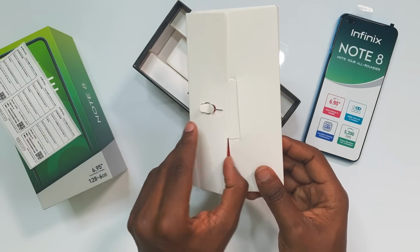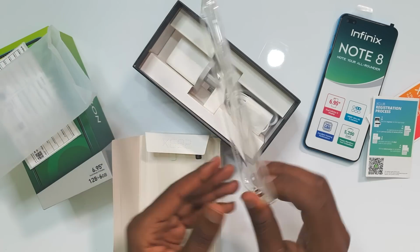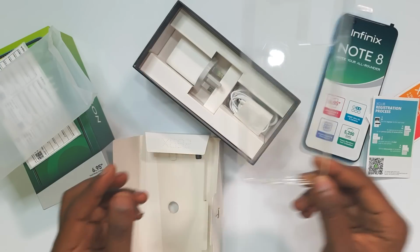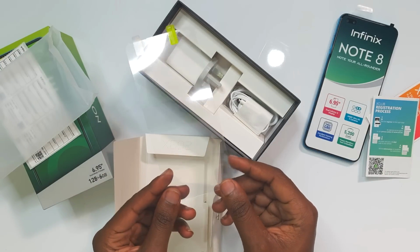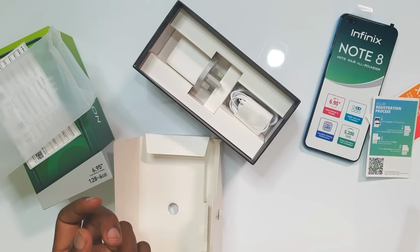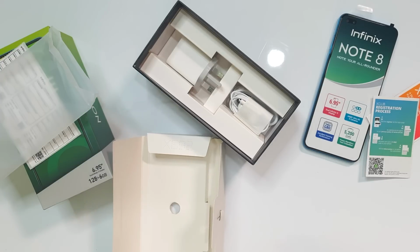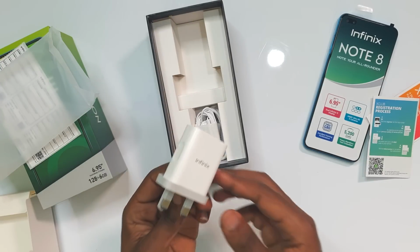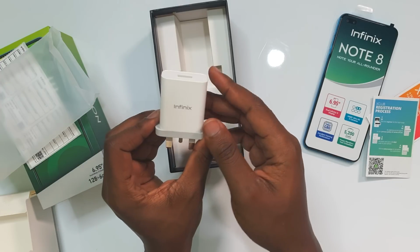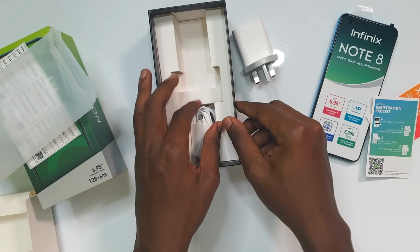The SIM ejector tool. You get this silicone cover. Always nice to see this because these phones can scratch pretty easily. Then you get a free screen protector, which is those nylon ones, not a glass one, so no one will be using that. Underneath that, you get the 18 watt fast charger. It's not as big as the fast charger on the Infinix 08. If you watch the Infinix 08 unboxing, you know that charger was massive. So here's the 18 watt fast charger.